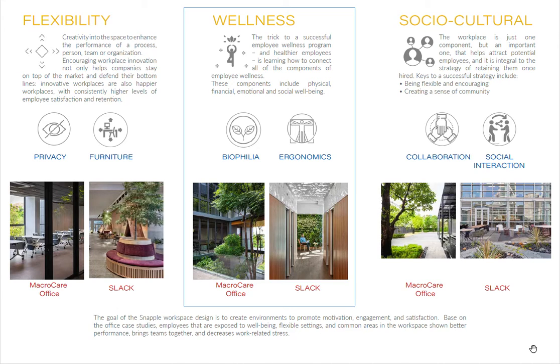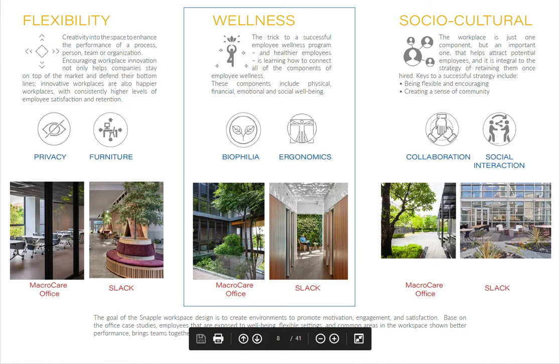In these cases, it's important to take into consideration all these values because they help the design to create flexible settings in the common areas and in the workspace that show better performance of the employees, bring teams together, and decrease work-related stress.